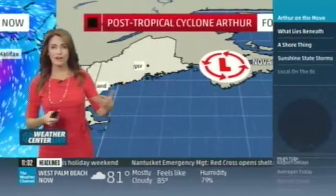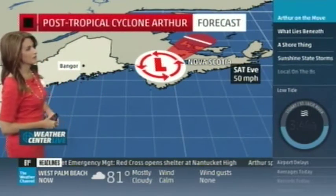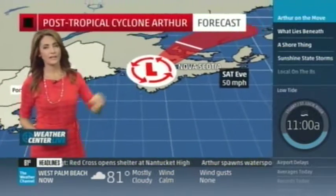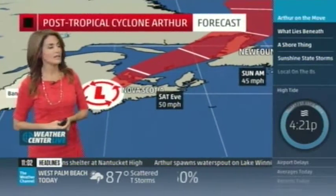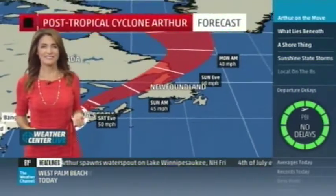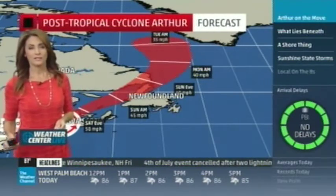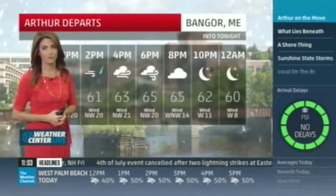So even though it's starting to pass most of us by, it is still going to cause some trouble with the wind and, of course, the power outages. But here we are. It is going to start tracking into Nova Scotia. As we get into our Saturday night, you can see it moves on out, gets to Newfoundland about Sunday morning, and then finally really pushes out to sea, and we can say goodbye to what is now post-tropical cyclone Arthur. I think we're all ready for that.